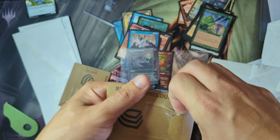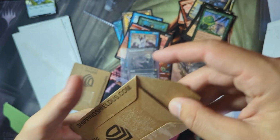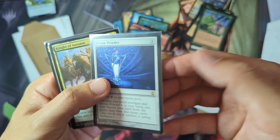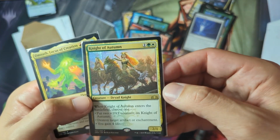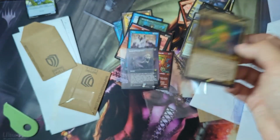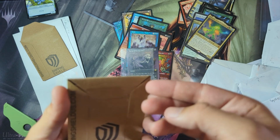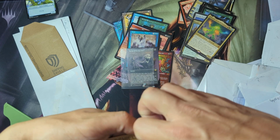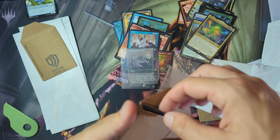Shipping shields. Love to see them. Great alternative to top loaders if you can't get top loaders at a decent price. Serum Powder, another card that goes with the Calibrated Blast deck. Knight of Autumn. Here's my fourth Omnath. We did just get a Yorion ban, so we'll see where that deck goes. I don't actually know if it's going to survive.